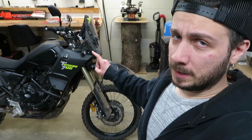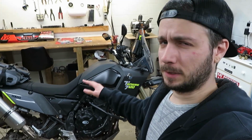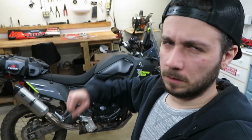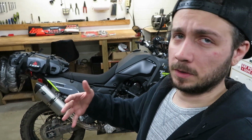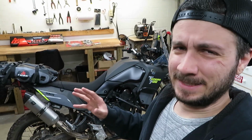For those of you that were following the channel last year, you might remember that I tried some rox risers on the Tenere. That definitely helped a bit because it reduced the angle that my wrists were at, because the bars were a little bit closer to me, so my arms are a little bit more spread out at the point that they got to the bars. But it still just wasn't enough.